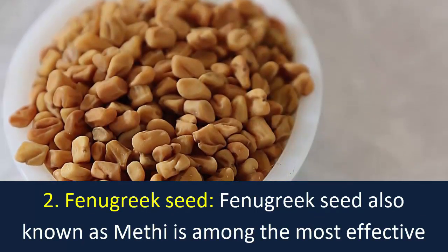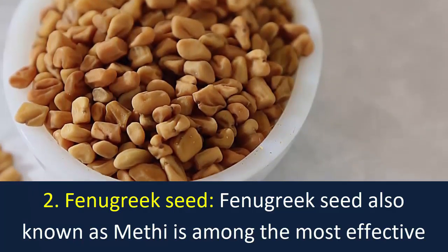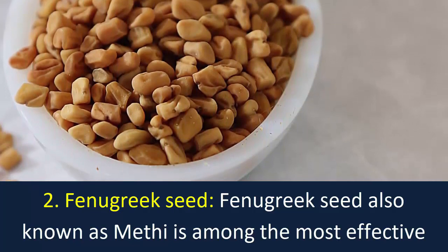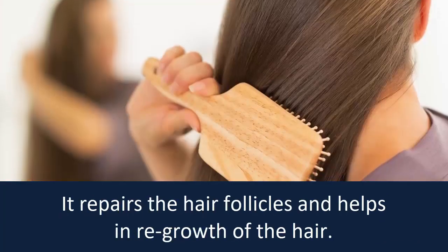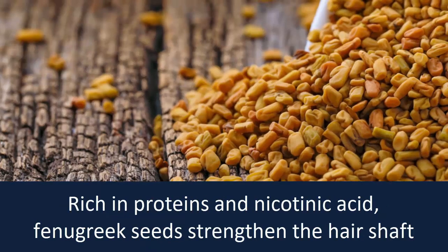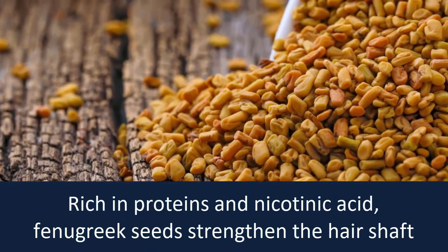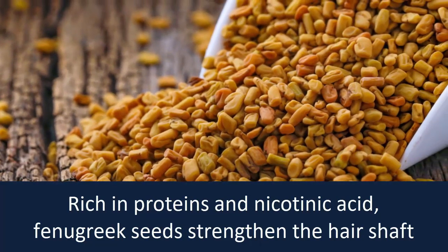Number 2. Fenugreek seed. Fenugreek seed, also known as Methi, is among the most effective home remedies to stop the hair loss. It repairs the hair follicles and helps in regrowth of the hair. Rich in proteins and nicotinic acid, fenugreek seeds strengthen the hair shaft and make your hair strong, shiny, and long.